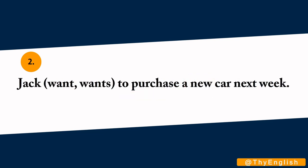Number 2. Jack wants to purchase a new car next week. The subject is Jack, and it is singular. So the verb is also singular or with S ending. Then the answer is wants. Jack wants to purchase a new car next week.